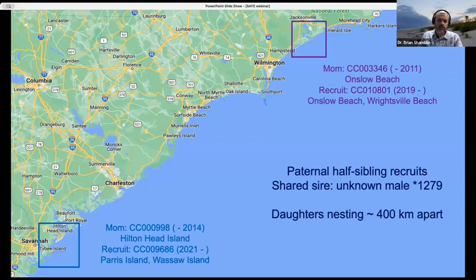Which basically tells us, just like with the females, we have to be very careful about how we interpret data from any one beach. This is something that we really need to be looking at across really large regional scales.